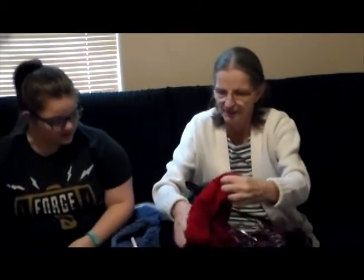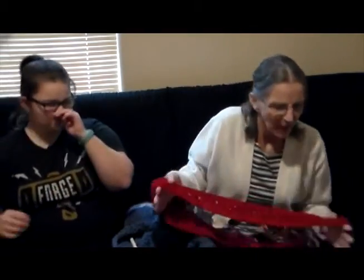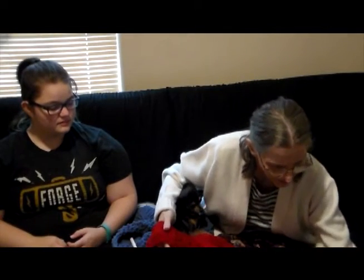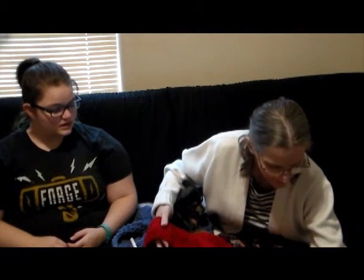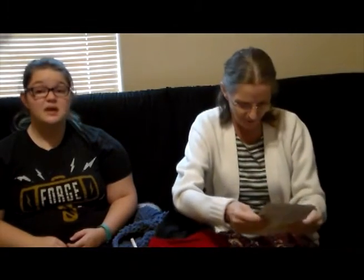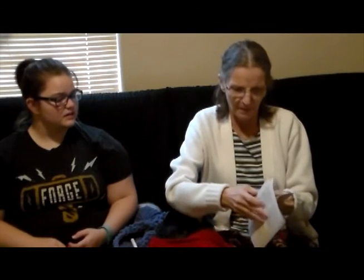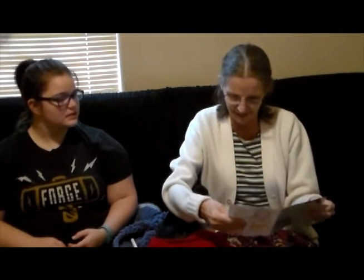And I will bring my stuff up. Oh, what was this one called? Mom's gonna look for the name of the pattern real quick. This is out of a monthly kit that you get in the mail, isn't it? Yes.